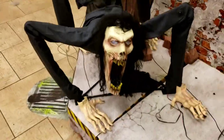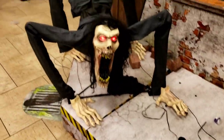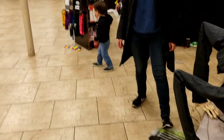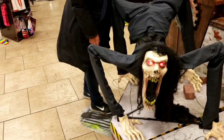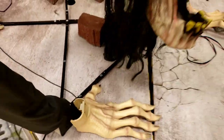Oh, look what we have here. It's the Nightcrawler. Let's see if we step on it, anything's gonna happen. Oh, the eyes are on. Look, it's the Nightcrawler. He's scared. Come. Don't be afraid. Come. Oh, because he's on his legs. His hands come off. Or her hands come off.